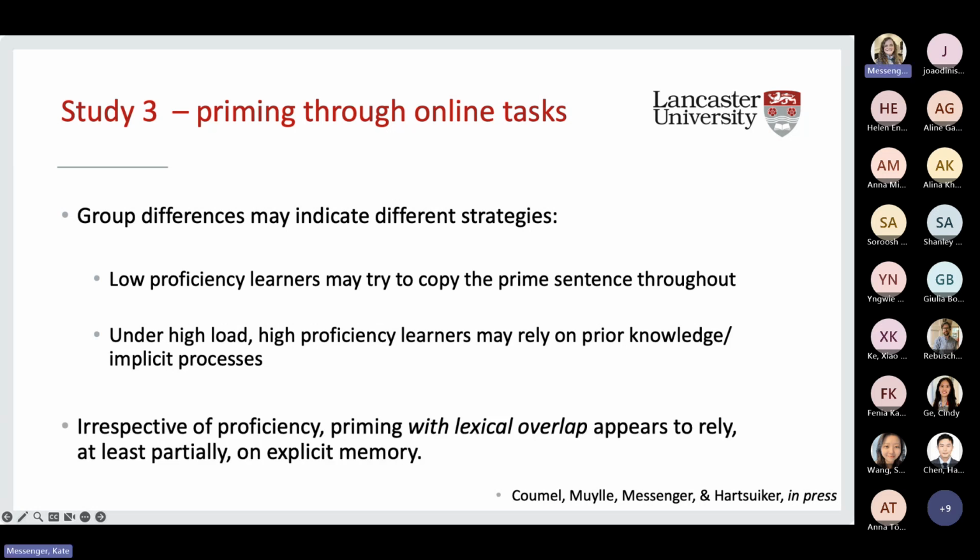Irrespective of proficiency, we found that priming with lexical overlap does appear to at least partially rely on explicit memory. So both the high and the low proficiency participants showed really stronger priming in that low load condition where they could rely on explicit memory.